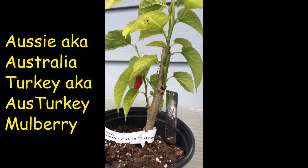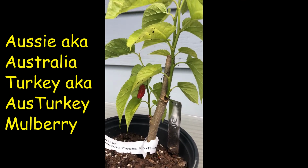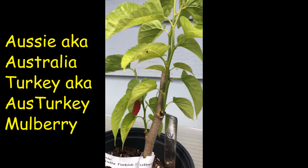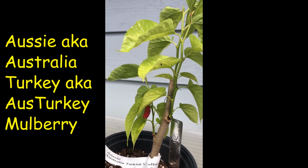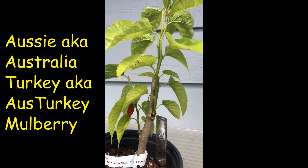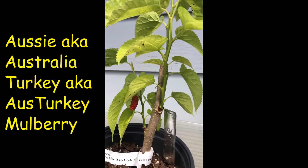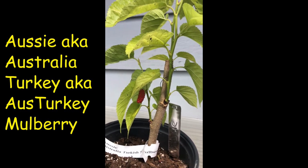Definitely I like it as much as my Illinois everbearing, and it doesn't taste like Issai, which I tried a year ago, because all these mulberries look the same until you actually taste them, and then that's where you can say it's actually different, in that sense.